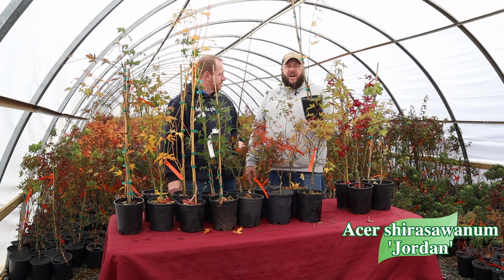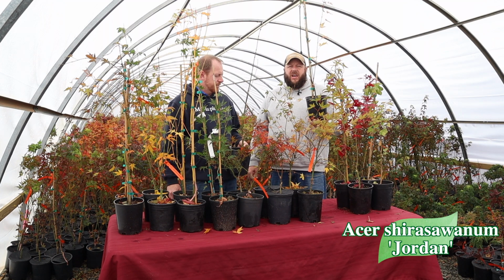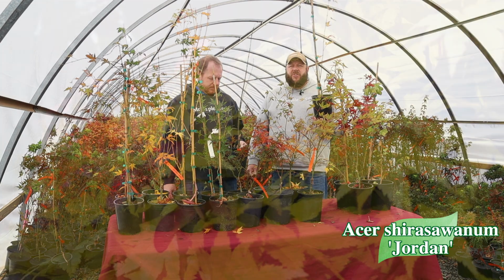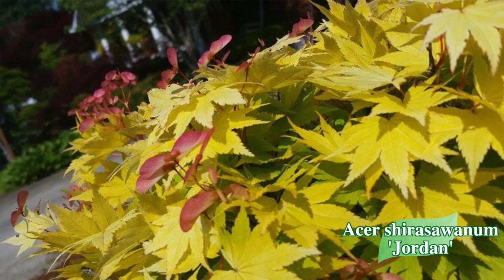You wanna give it some protection from the hot afternoon sun in most of the areas. This one's gonna work zones 5 through 9. If you give it some protection from the hot afternoon sun, you're gonna get even more intense yellows throughout the summer. It'll hold later into the season.